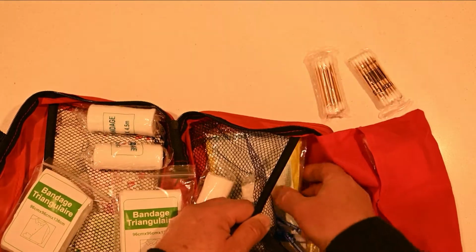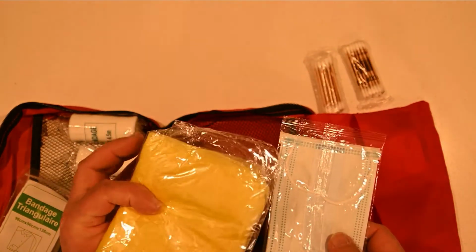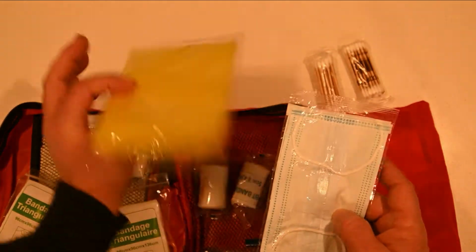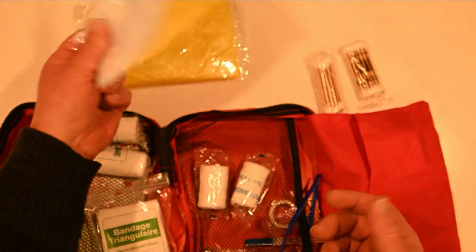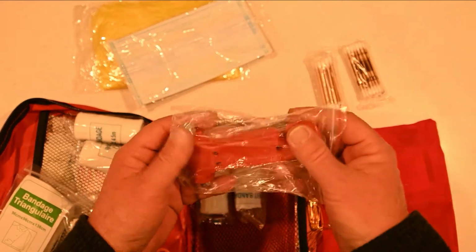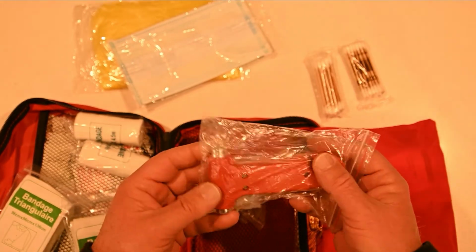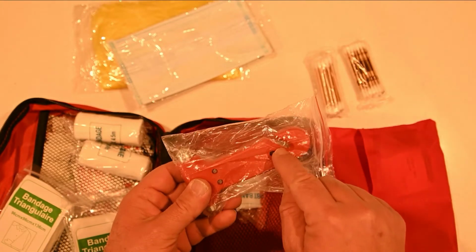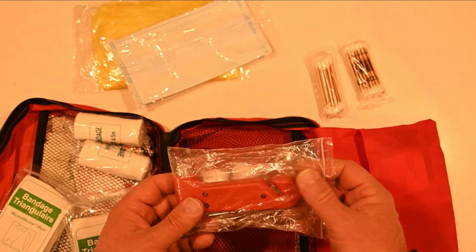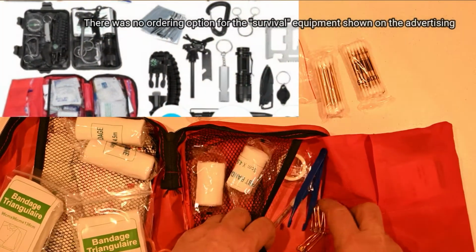I didn't buy this as a bush first aid or an Australian bush first aid kit, but I can't do much with it. I imagine this is a garbage bag of some sort or a disposable bag. I don't know. It's not labelled. This is a mask. Could be handy for when you're dealing with strangers. And the most bizarre thing in this kit is a tool that can break laminated glass and also cut through seat belts. And that's in the kit. This advertising, as you'll see, showed all sorts of other gear, none of which turned up.